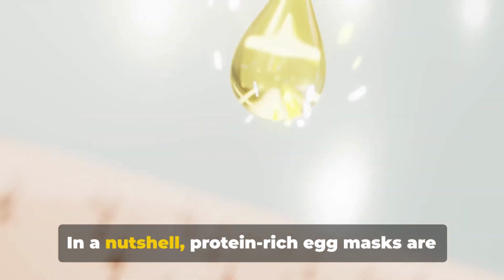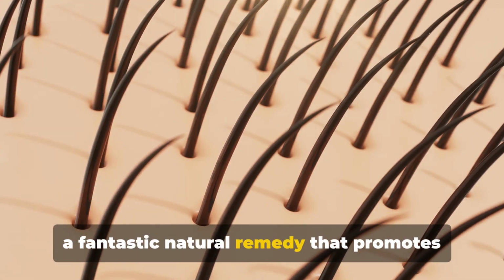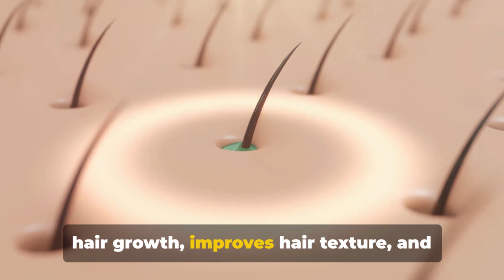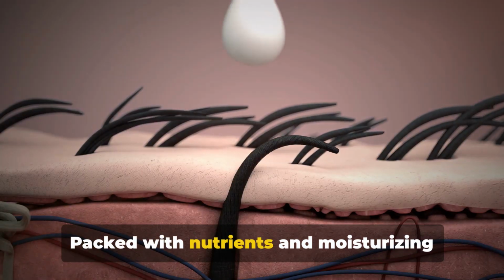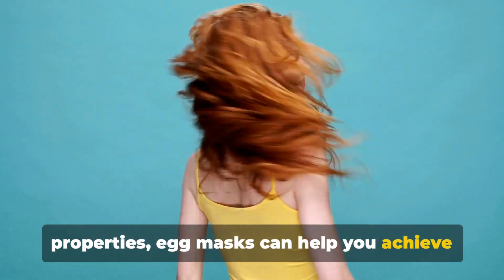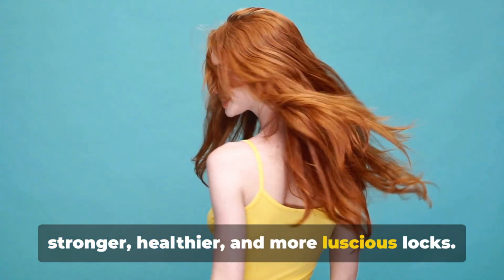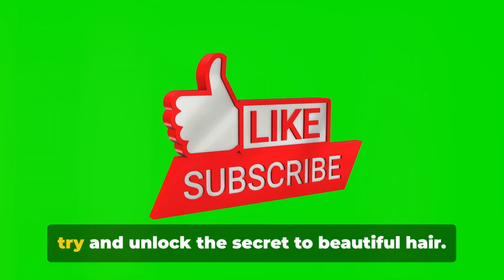In a nutshell, protein-rich egg masks are a fantastic natural remedy that promotes hair growth, improves hair texture, and enhances overall hair health. Packed with nutrients and moisturizing properties, egg masks can help you achieve stronger, healthier, and more luscious locks. So why wait? Give this natural remedy a try and unlock the secret to beautiful hair.